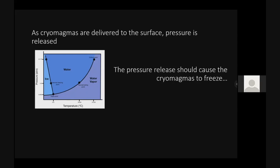And so if we look at our pressure-temperature diagram of water, where it's cold, these cryomagmas can range anywhere from 70 degrees Kelvin to 273 degrees Kelvin. And we're below the surface, so the pressure is going to be relatively higher than at the surface. As we move up, we're going to release pressure. Temperature will stay roughly the same, but eventually we're going to cross this threshold where water is no longer going to be the stable phase. It's going to want to be ice. But we know that these cryomagmas are coming out as a liquid or as a slush. They're not freezing on their journey to the surface.